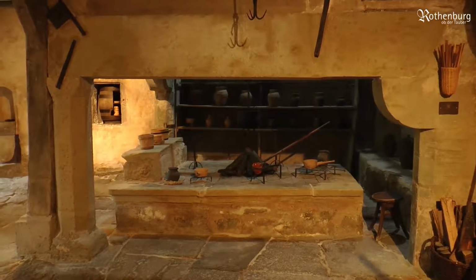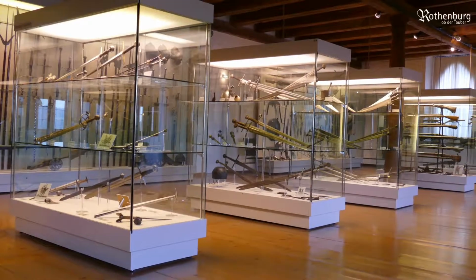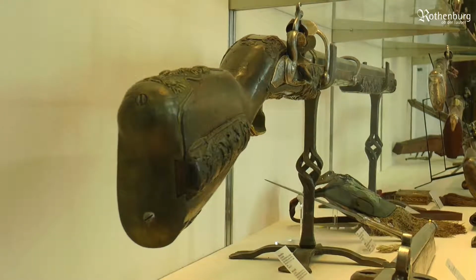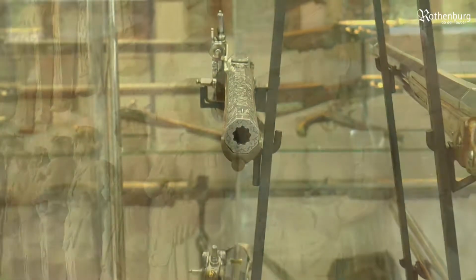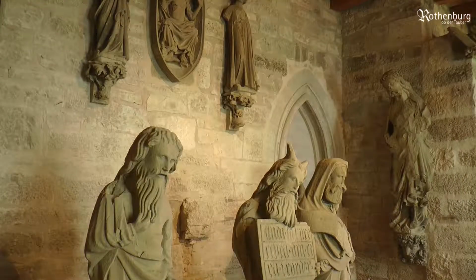Imperial Town Museum. The museum provides a rich and vivid history of Rothenburg through the ages. The important Baumann Weapon and Art Collection tells the story of the development of weapons in Europe from the Stone Age to the 1900s and provides an interesting insight into the history of the town of Rothenburg and its art.